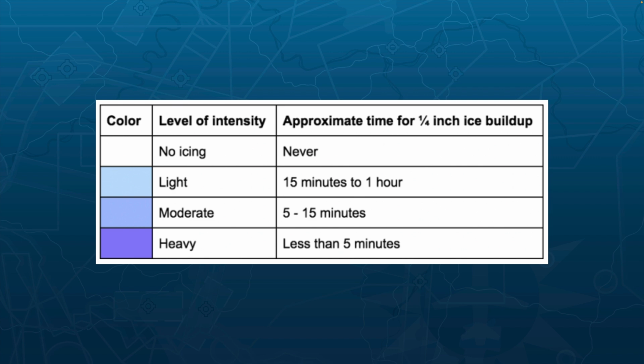Since the icing forecasts are produced with no human modifications, they are intended for flight planning purposes only, and should always be used in combination with other data, so AIRMETs, SIGMETs, and PIREPs, to get a sense of just how heavy that ice is. But we just wanted to highlight that and what we mean by light, moderate, and heavy.